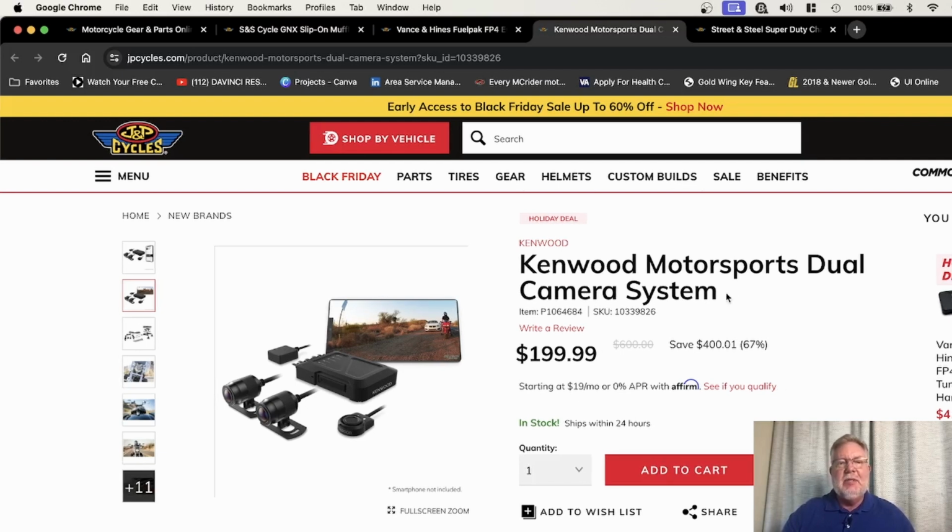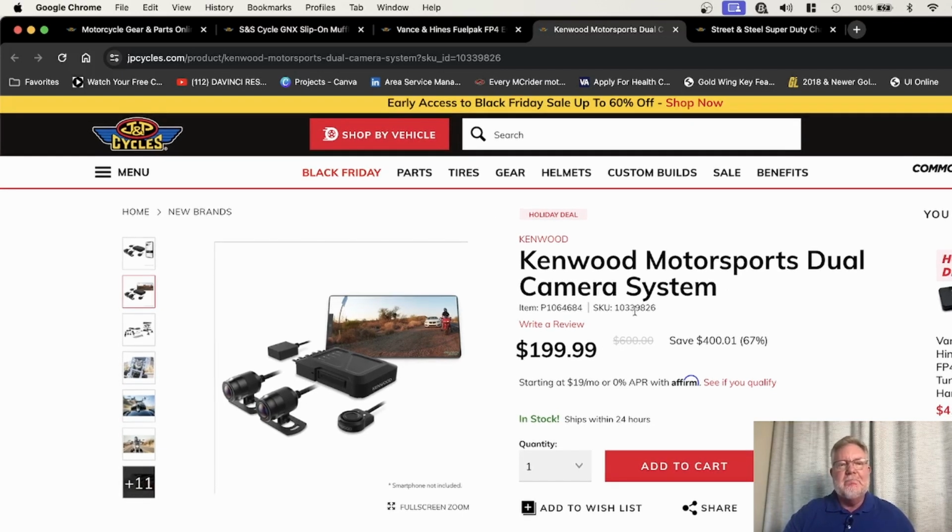So, you know, it's maybe not for everybody, but it's something to look at, and $200 is probably about the right price for something like this. So they say normally $600. I think that's way high. But $200, that's a good deal. So something to take a look at on J&P Cycles.